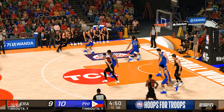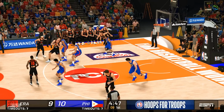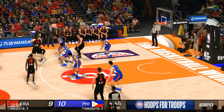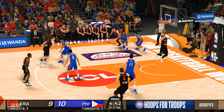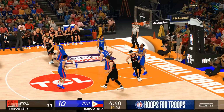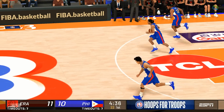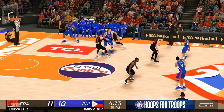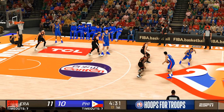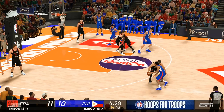Out left of the wing. To the middle. And he uses the glass on the layup. He has 7. Just focusing on the task at hand. That's all you can do. Boy, the tide is running one way and then shifts back in the other direction. I've lost count of how many lead changes we've had here tonight.